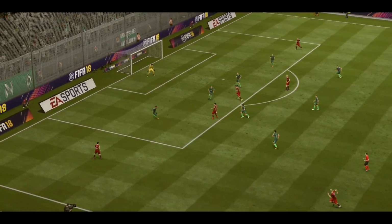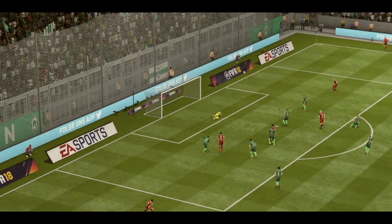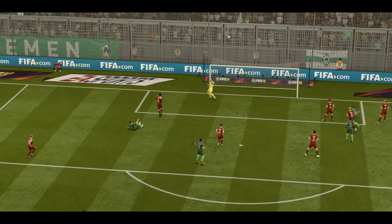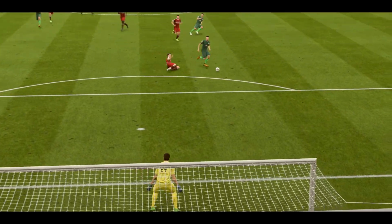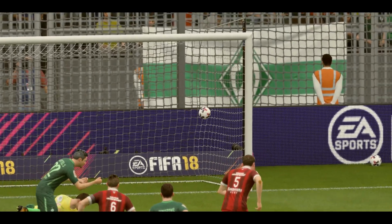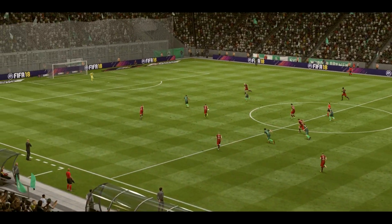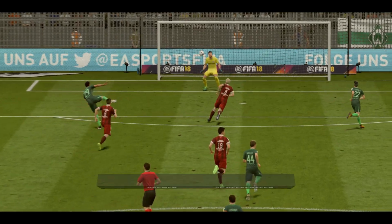Kobayashi. Cuts off. Super reflexes from the goalkeeper. Lovely, incisive pass. Get the ball in behind. He's in. He's got his shot off now.